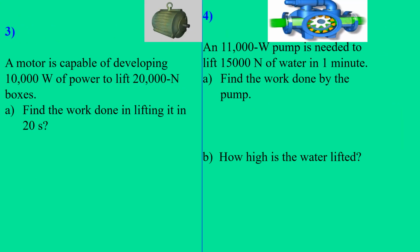Number 3. A motor is capable of developing 10,000 watts of power to lift 20,000 newton boxes. Find the work done in lifting it in 20 seconds. So using the formula, work equals power times time. 10,000 times 20 equals 200,000 joules.